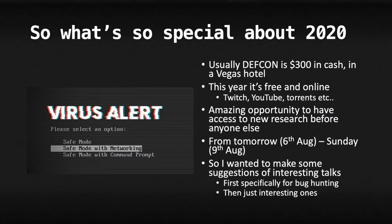So what's really special about 2020? Usually DEFCON is $300 in cash. You show up at the hotel, you pay the cash, they give you a badge. This year it's free. Now you can find it on Twitch, YouTube, there's torrents, and usually people go to DEFCON to have this amazing opportunity to access this new research before anyone else in the general public. But in fact, this year, because it's free and online, you don't have to pay for it. You can go and get all of this really cool, really professional knowledge for free.